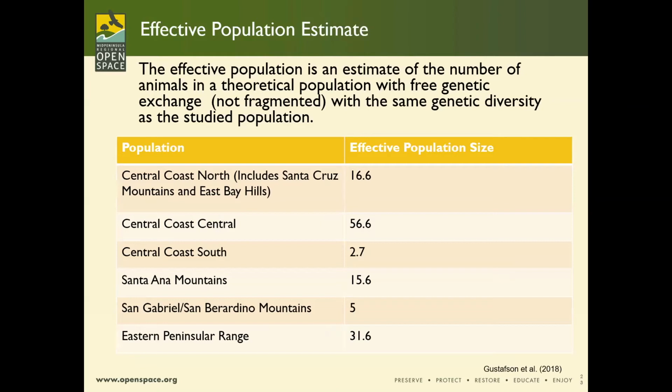Now let's look at the current estimates of the effective population size of mountain lions in the 6 at-risk populations that we discussed in the last slide. The effective population size is a metric that looks at the genetic diversity of a population. It is an estimate of the number of individuals in a theoretical, idealized population where lions are able to breed with other lions freely. And this theoretical population has the same genetic diversity as the studied actual population. So the more fragmented and genetically depressed a population is, the lower its effective population will be in comparison to the actual number of individuals.